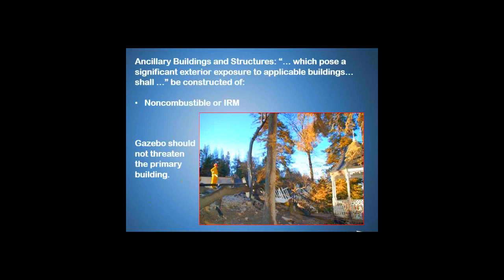This is kind of a funny slide to me, anyway. I took this picture in the Grass Valley fire in 2008, and in this case, it was the primary building that, funny in a sad kind of way, threatened the gazebo. But really this is supposed to work the other way around. The gazebo isn't supposed to be built in a way that if it ignites, it'll threaten the primary building. So that's the deal there.